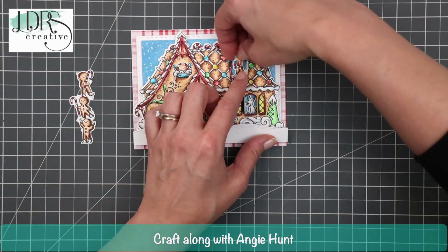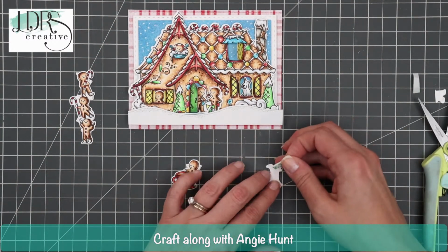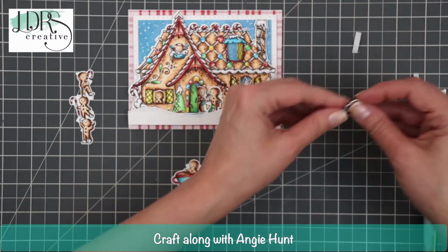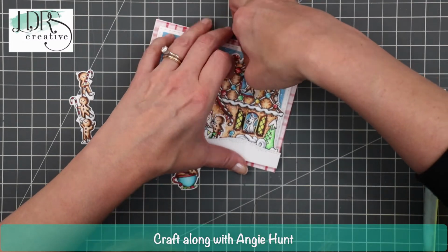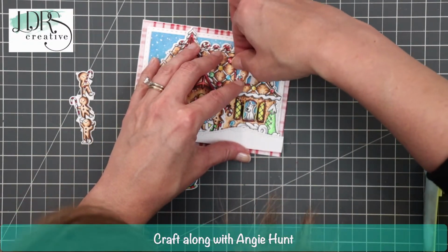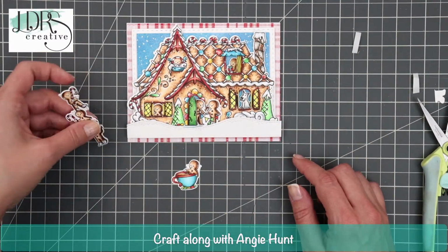And then this guy, I think I can put him here. So we're going to do that. Let's get a little bit. I don't think I need to cut him. I think he fits. What am I doing? There we go. Look how cute. He's got a gift. How sweet.